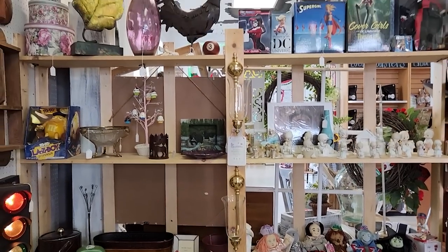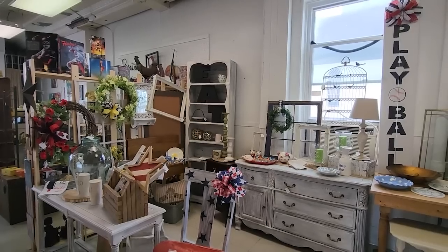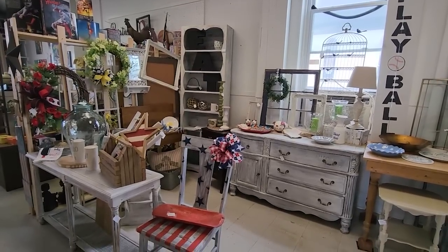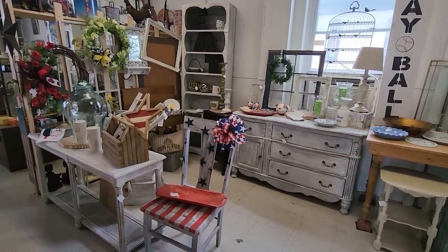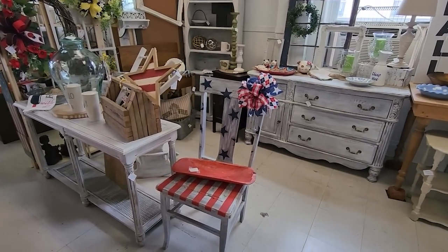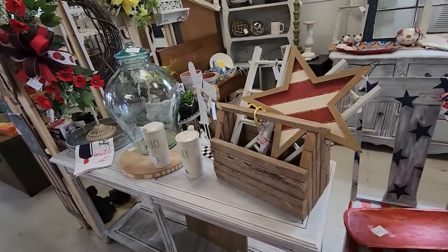Overall, I feel like there's more inventory to come for sure. It felt a little empty in this store, but they have only been open 3 weeks, so that is totally expected. So I'm excited to just keep my eye on this place and keep coming back and hopefully finding some other good finds. I really enjoyed all the different booth spaces, and I love that they were offering some handmade goods and just things made by local crafters.